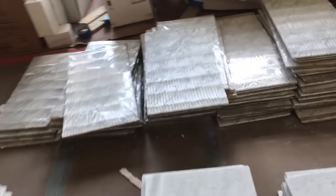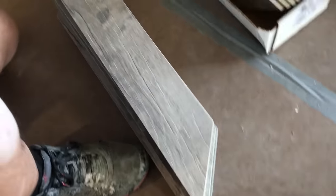This is the tile that's gonna go on the walls in the shower. It's chiseled marble. This is the hardwood floor. Hey, Pete. And this is the chevron tile that's gonna go on the floor.